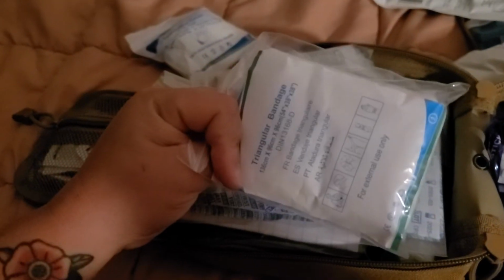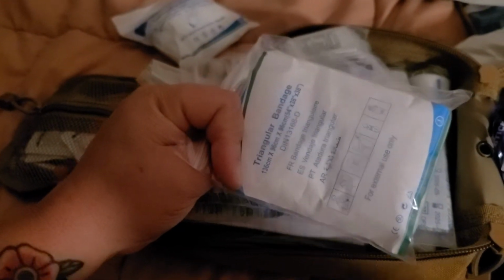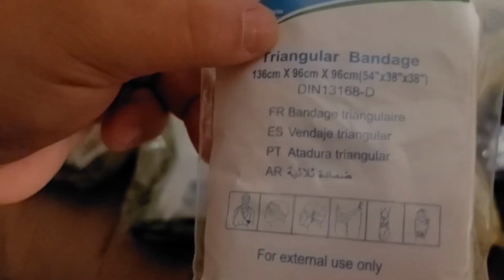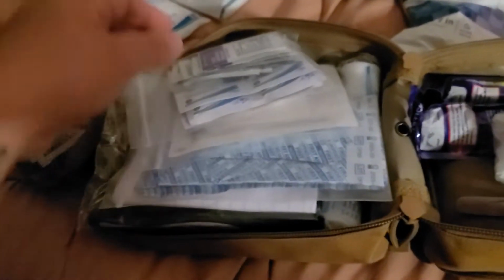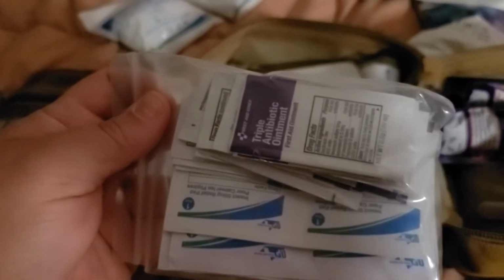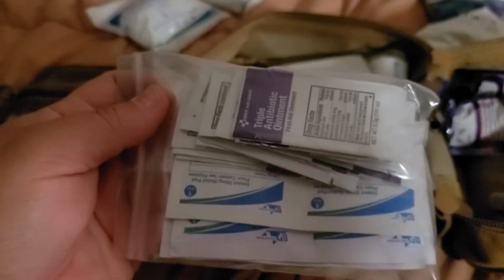So in here, this is your lovely little triangular bandages. I only have one right now because I think I used one up when I had a really nasty fall and busted my arm. There's in here some of that triple antibiotic ointment again.